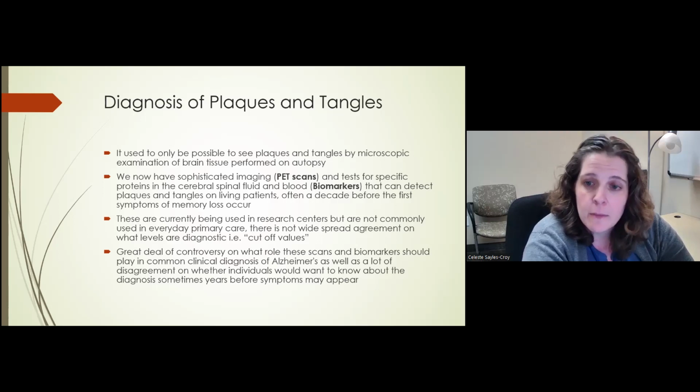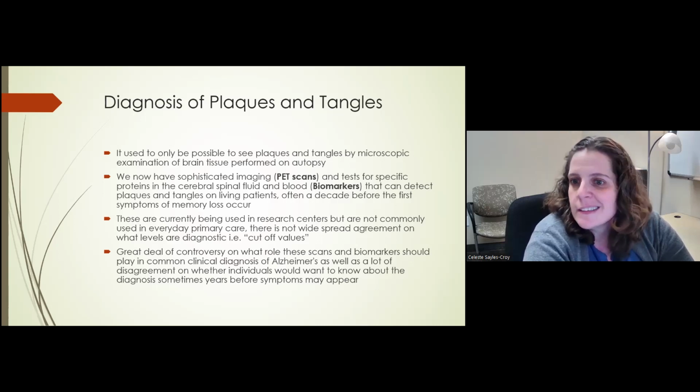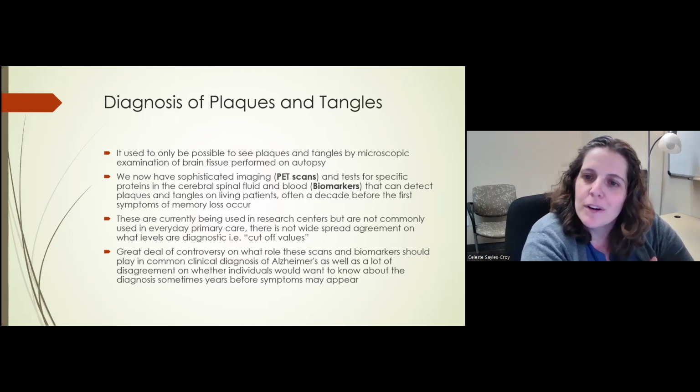So the PET scans and the biomarkers are currently being used in research centers. When I worked at the Glennon Memory Center out on the East Coast of Virginia, we would do these kinds of tests a lot, but they're really not used in everyday primary care settings. They're really only used at research centers. There's a lot of debate about what their role is in primary care.